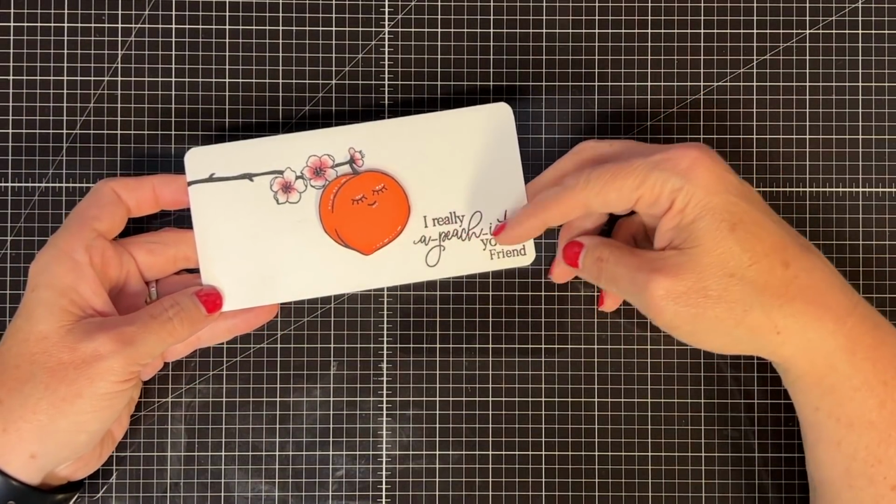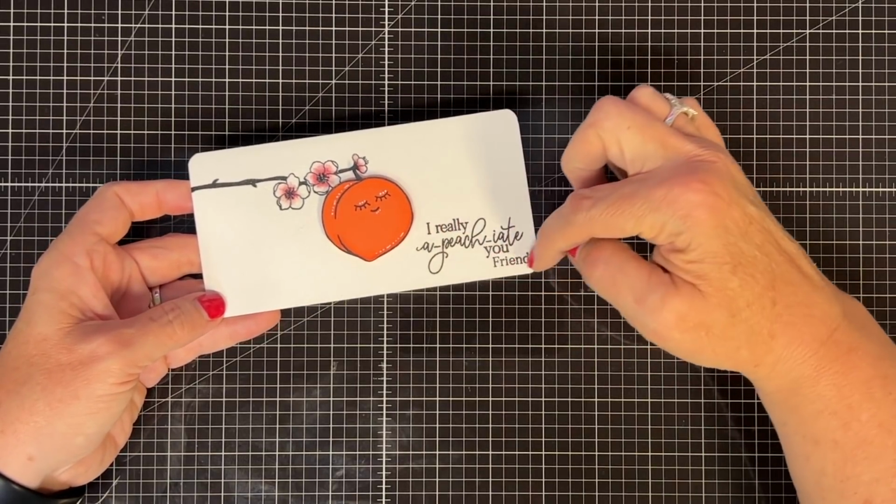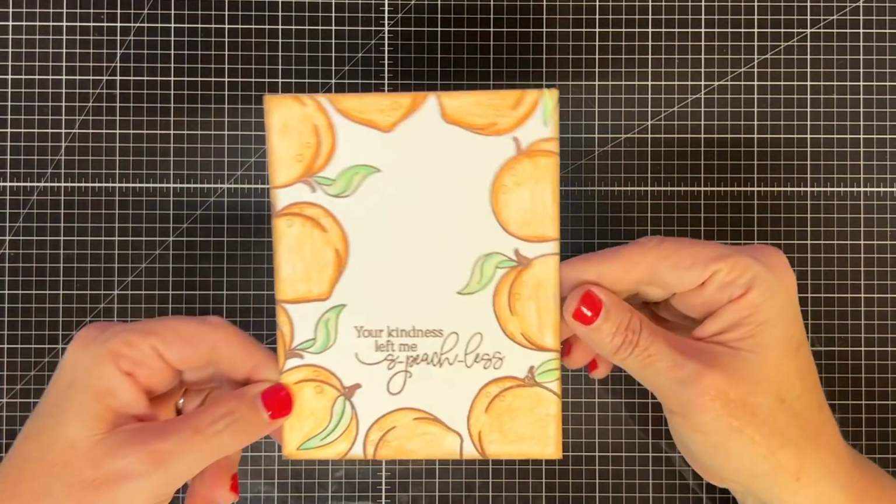So "appreciate you" is on the stamp set, and then I added "I really" and added "friend" there. Isn't that cute? I love this set. All right, there's that one. Then my second one is still wet, believe it or not.